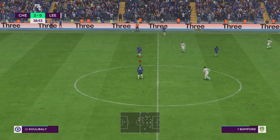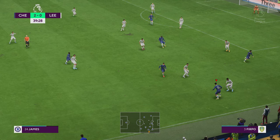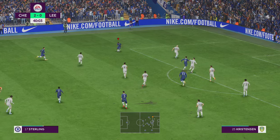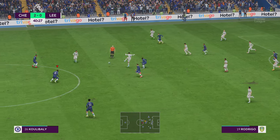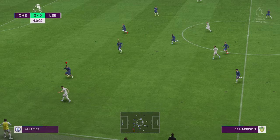Thiago Silva. It's with Koulibaly. Reece James. And do they mean business on this occasion? Well, that ball looks promising. Putting his body on the line. Almost at half-time, and they're making home advantage count, I think it's fair to say.